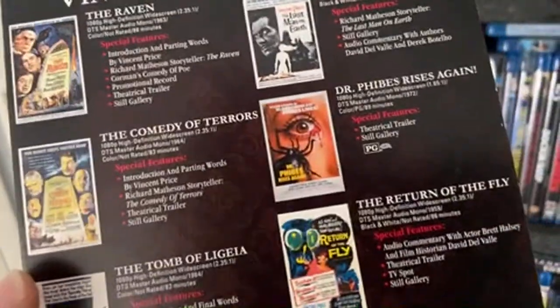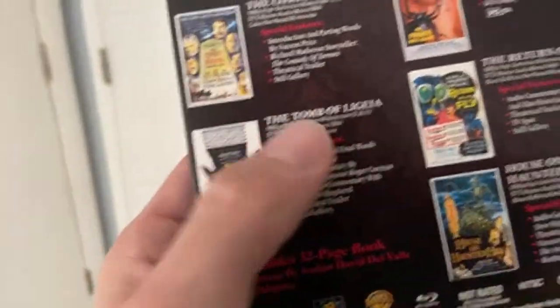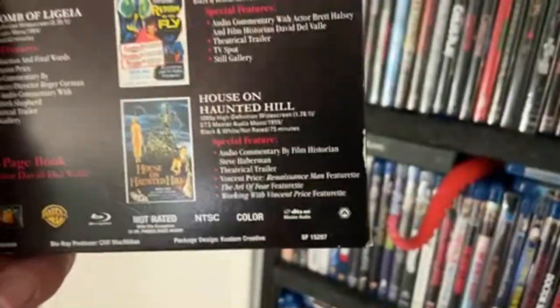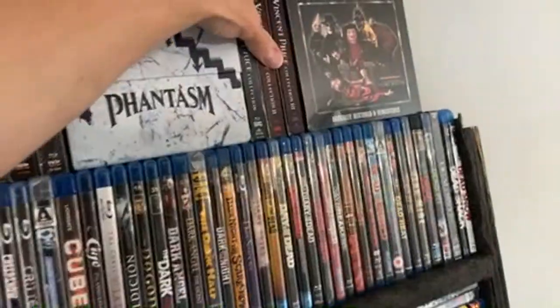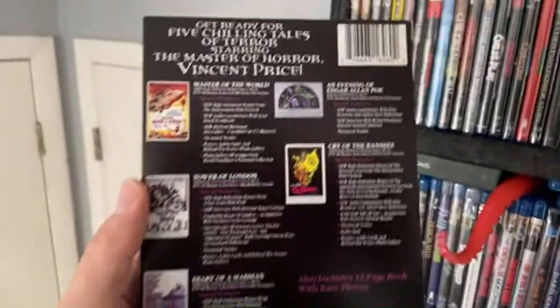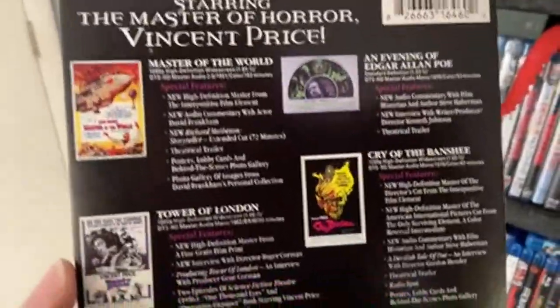Comedy of Terrors, Dr. Phibes Rises Again. Still good, not as good as the OG. Tomb of Ligeia, I have yet to see. The Return of the Fly, actually I have 2 copies of that. And the absolute classic, House on Haunted Hill. One of the best Vincent Price movies for sure. And a movie that I tend to watch, the week of Halloween, almost every year at this point. I just think it's so perfectly spooky and funny and creepy and just such a great movie.